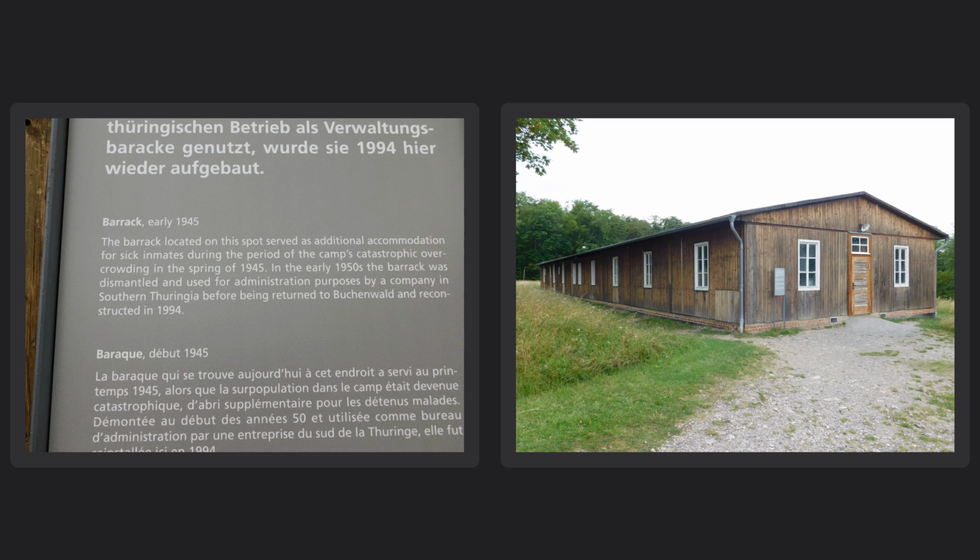This is the only barrack that is still standing at Buchenwald. The sign reads, "The barrack located on this spot served as additional accommodation for sick inmates during the period of the camp's catastrophic overcrowding in the spring of 1945. In the early 1950s, the barrack was dismantled and used for administrative purposes by a company in southern Thuringen before being returned to Buchenwald and reconstructed in 1994."